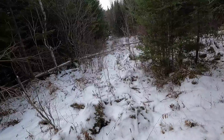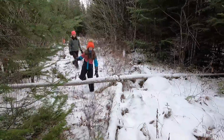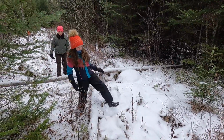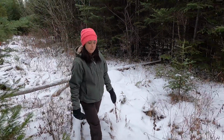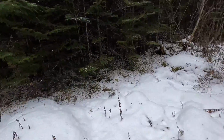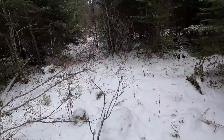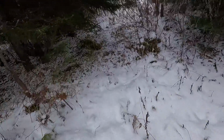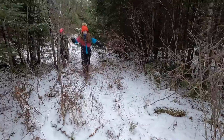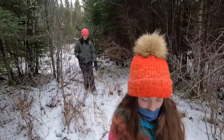Some old tree stumps. This would be a good place to go snowshoeing and then look for antler sheds. Yeah, that'd be nice if we could find some moose antler sheds. Whoa, this winter. Warming up a little bit. I hear some water.